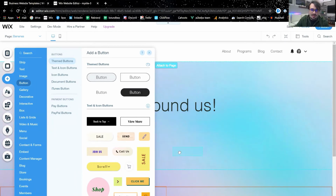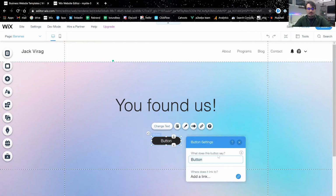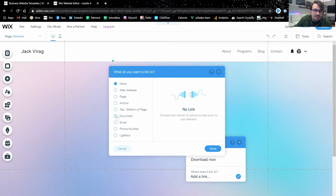looking for. We'll say that if this landing page were for users to download our guide to growing ripe bananas, then we would put the download right here. So we'll change the text on the button. Download now. What does it do? So we'll click on this and we'll change it. What do you want to link it to? And we'll say a document. And we'll link it to, so I can upload a file from my computer. I'm not going to do that necessarily, but if you had a PDF, for instance, that you wanted users to be able to download from your landing page, this is where you would put it.